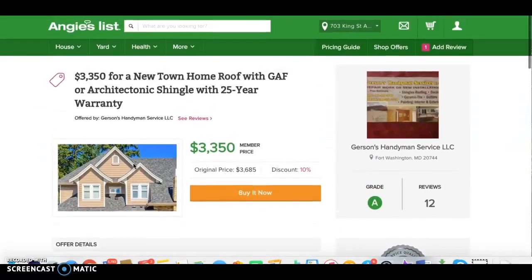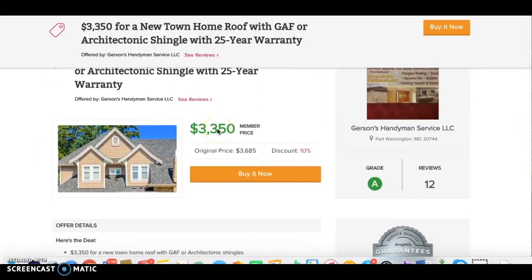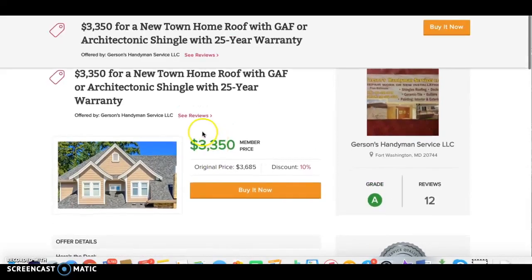So yeah, that's basically it. All you have to do is sign up. It takes like 2 seconds. There's no fee. You can pay a fee for a higher version of Angie's List where they'll finance the project for you and all this other crazy stuff. But the free version works fine. I would sign up today, start browsing some deals, and let me know what you think.